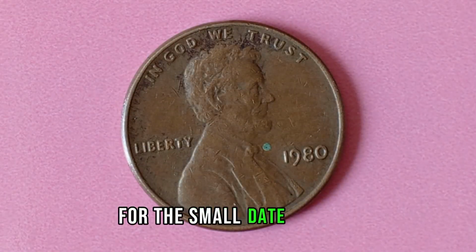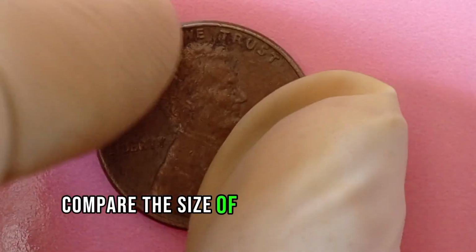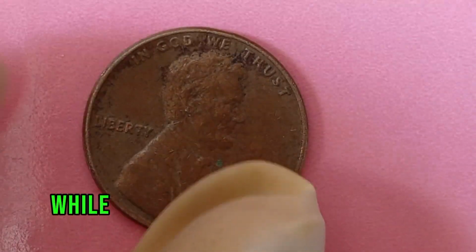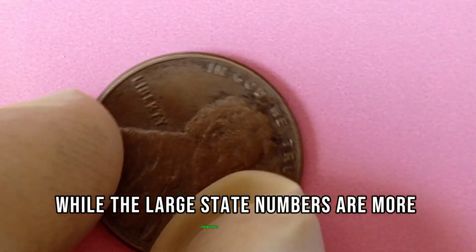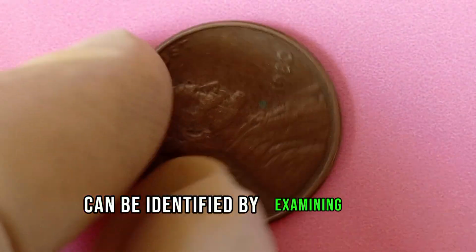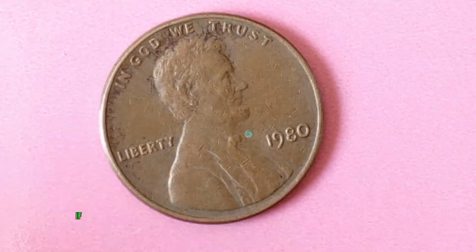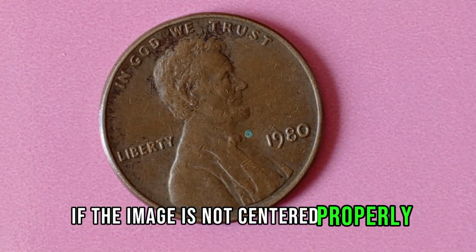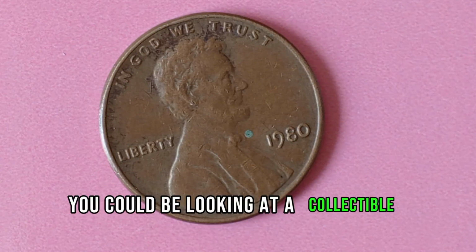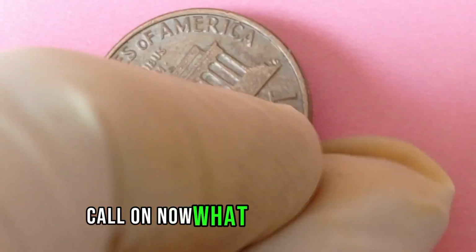For the small date variety, compare the size of the numbers in the year. The small date features thinner numbers, while the large date numbers are more pronounced. An off-center strike can be identified by examining the alignment of the design. If the image is not centered properly and part of the design is missing or shifted, you could be looking at a collectible error.